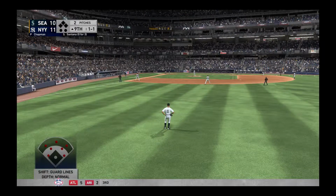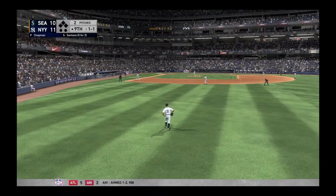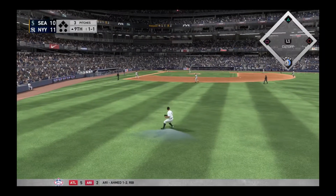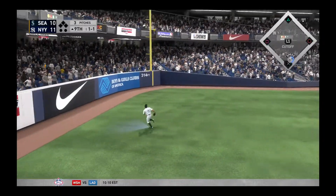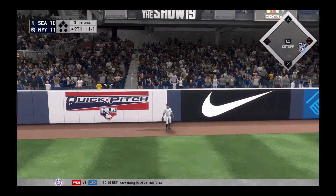Striding in to start the 9th, Domingo Santana, and they'll need him to get something going here. To right field and deep. Look at this thing go. That one is out of here.